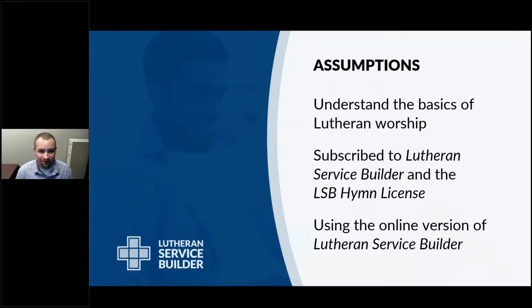The only barrier that I've heard that is absolutely legitimate is we don't have a good internet connection at our church. And I completely understand that. And so that's why we haven't ended support for Lutheran Service Builder 2. It will come at a point where we can no longer provide that support for both products. But that point is not today. So I encourage you to look at upgrading if you haven't already, but especially for these training webinars.